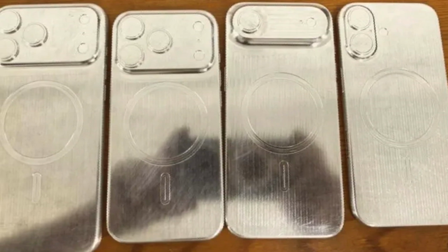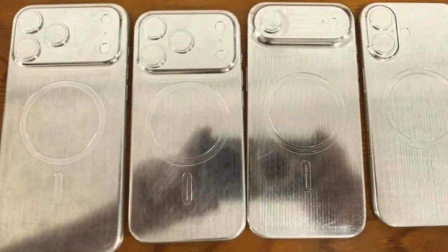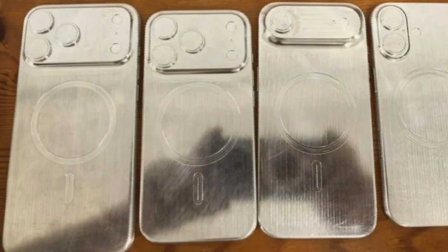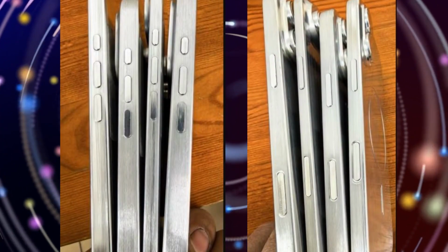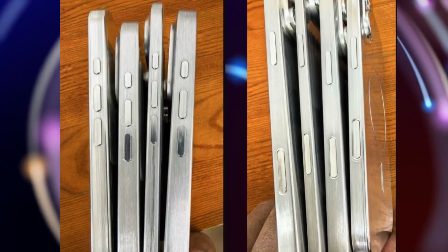The iPhone 17 Pro Max, also speculated to be dubbed the iPhone 17 Ultra, has the same design as the iPhone 17 Pro but scaled up for a bigger display. It measures 163.04 millimeters in height, 77.59 millimeters in width, and 8.75 millimeters in thickness.